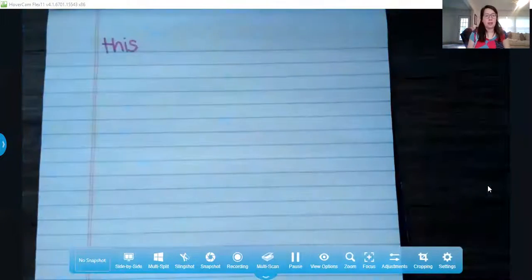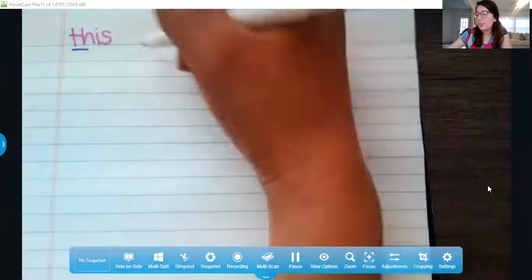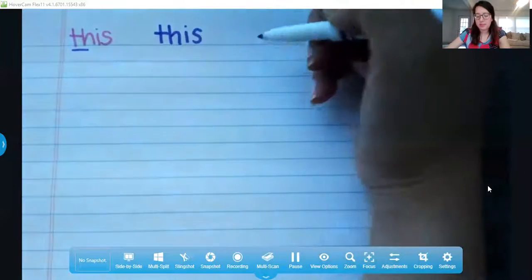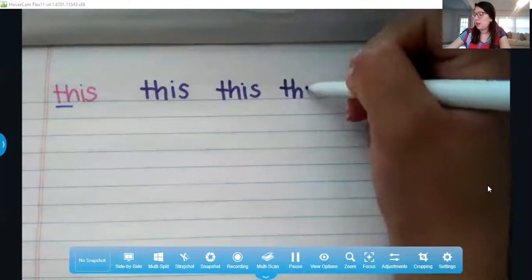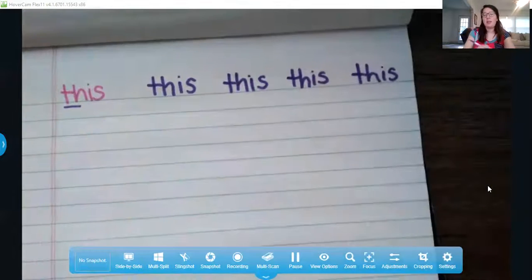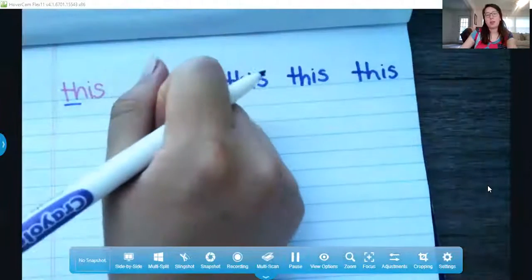Okay, so our first sight word is this. T-H-I-S. This. T-H has a th sound, and then I-S. This. Go ahead and write that five times. So there's two. T-H-I-S, three. T-H-I-S, four. Last time, this. T-H-I-S, this. This is my journal. This is my marker. This.